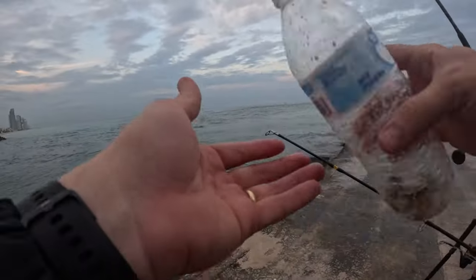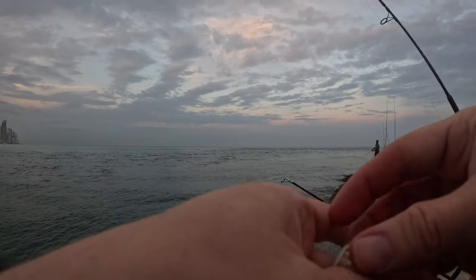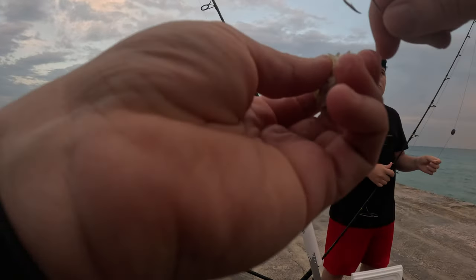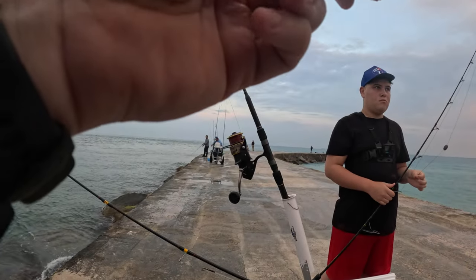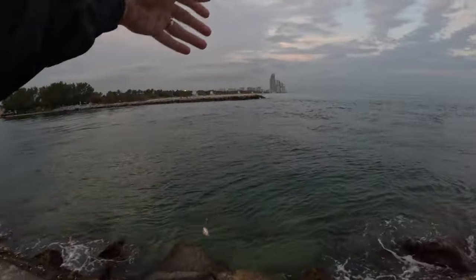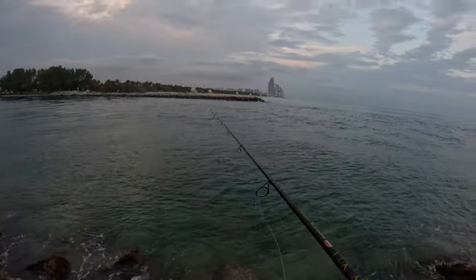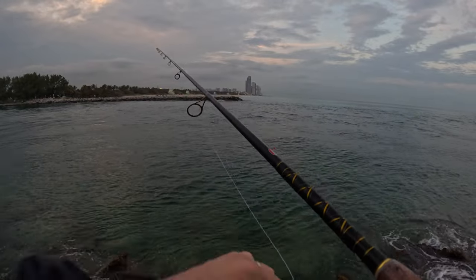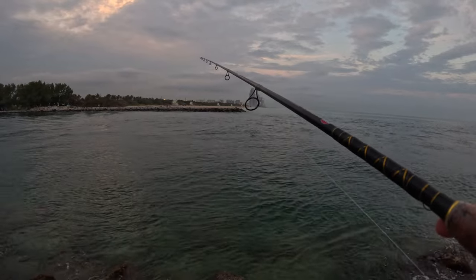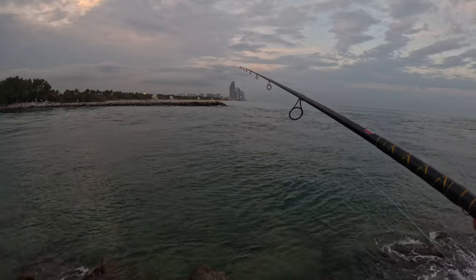Oh, by the way, check it out. This is what I'm using now. The guy over there that got the sheep head, this is what he's using. Sand fleas. Hook it off on the side. Let me keep the camera rolling so you can see the bite. Right there. Right away, I'm getting bites.